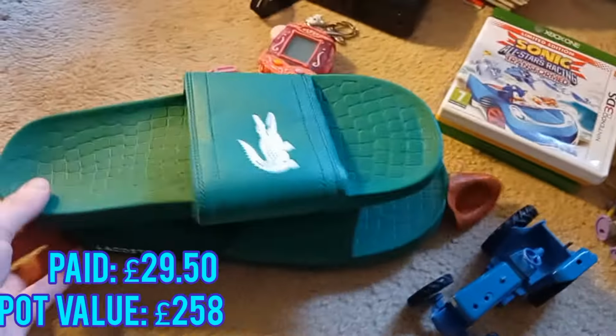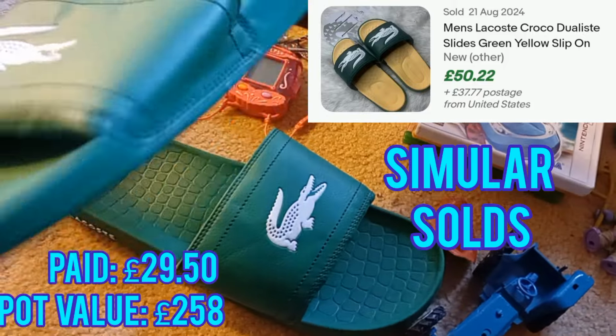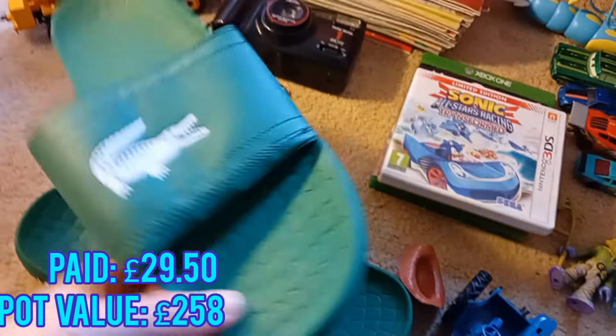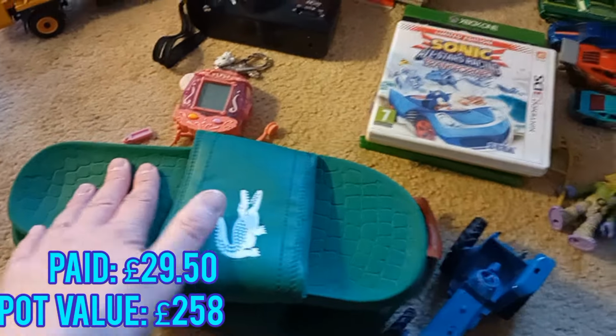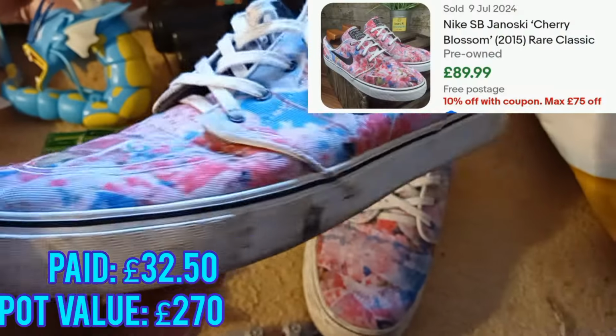And I paid £3 for these Lacoste slip-ons. Now I thought these would be worth a lot more than they actually are, because they sell for 50 quid brand new. But on the second-hand market, you're only looking at about 15 return, so that was disappointing. Anyway, moving on. So these are pretty good. There were a few pairs of them.